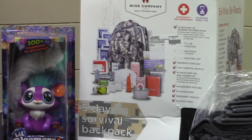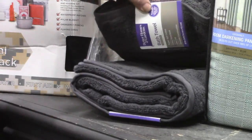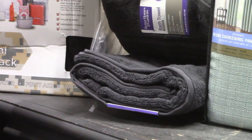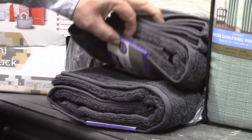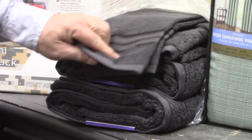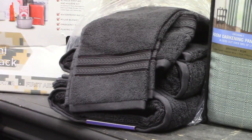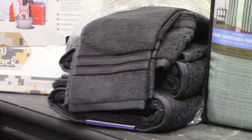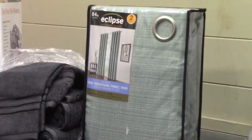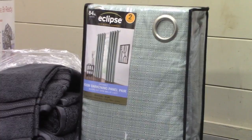Next thing we have is a 6-piece towel set. And these are, does it say what color they call those? It's kind of a darker gray, yeah. Good looking towel set. There they are right there. It is a 6-piece. Then we have room darkening curtains. These are two panels, 52 inches by 84 inches.